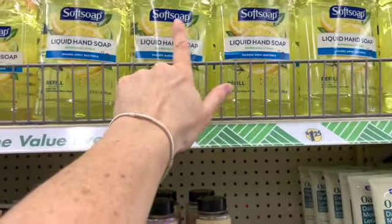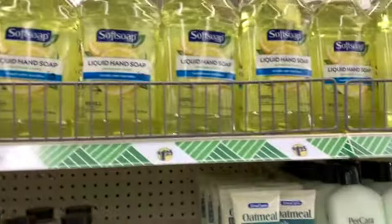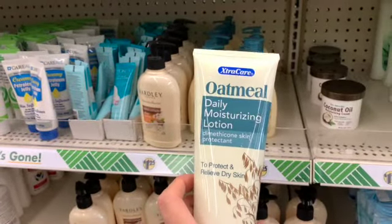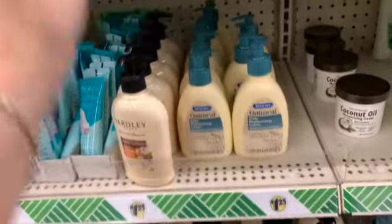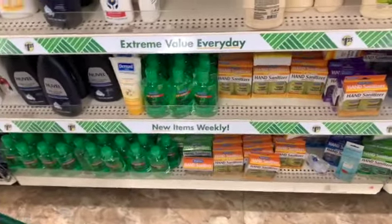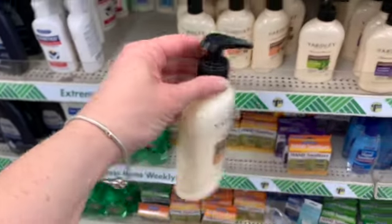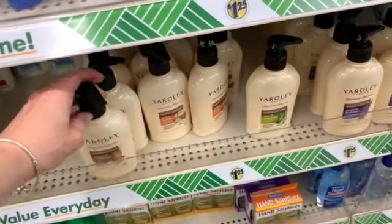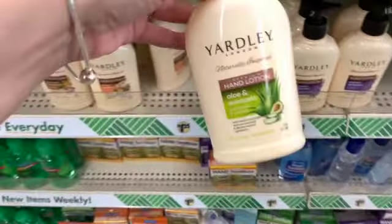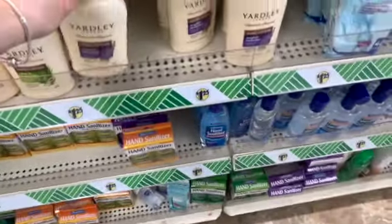And then up top we have the large 32-ounce of liquid hand soap. This is Refreshing Citrus. And this is a dupe for Aveeno. This is the Daily Moisturizing Lotion. This is oatmeal lotion. Definitely a dupe. The Yardley. This is the Yardley hand lotion in oatmeal and almond. We also have it in shea butter. We also have it in aloe and avocado, and we have it in English lavender.